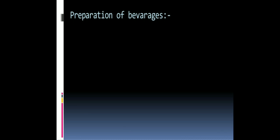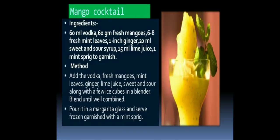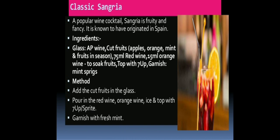Next is the preparation of beverages. First one is the mango cocktail. Ingredients, you can read this once. Next is the classic sangria.